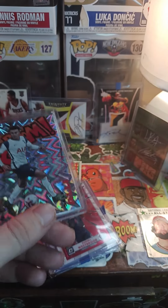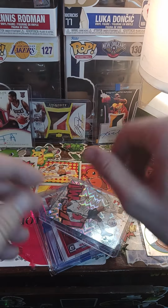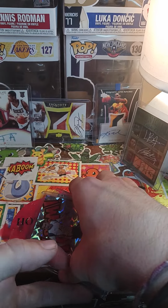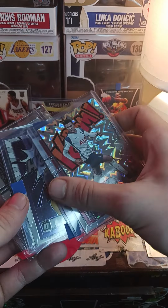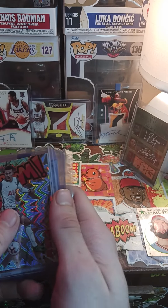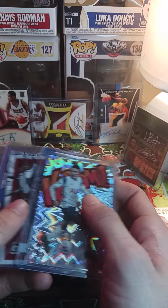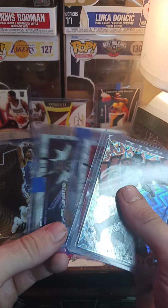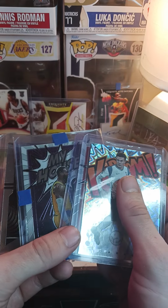And the reason why I picked them, some people say I like PSA because of the slim cases. Well, I like the thick ones. When you're paying $500 for a card, I want it to be thick and feel expensive, not some flimsy little card. I like the subgrades and just the overall look of the card. I could care less about what they sell for, because I don't plan on selling my collection for years and years and years.